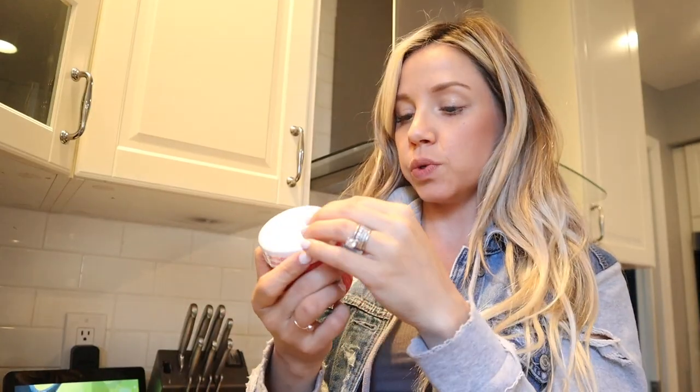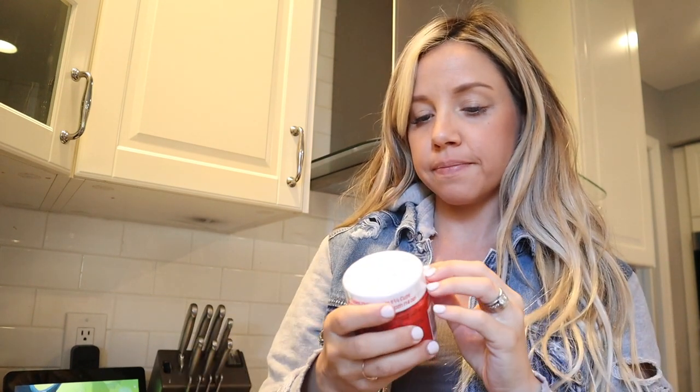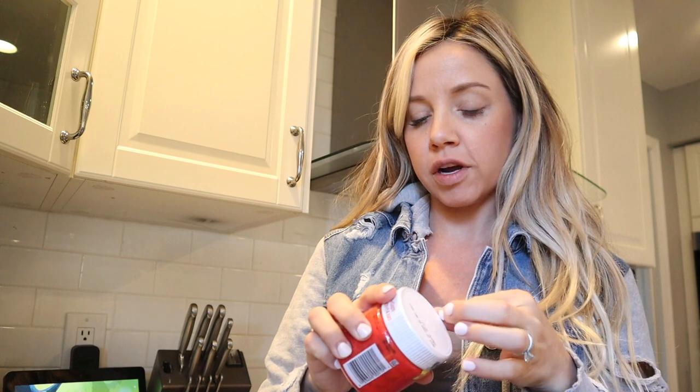So next we're doing 2 beef bouillon cubes. Just gonna throw that in there. If you are gluten-free, you wanna make sure that your bouillon cubes say that. A lot of times there's flour in them. Same with if you're buying chicken broth. 2 of these.